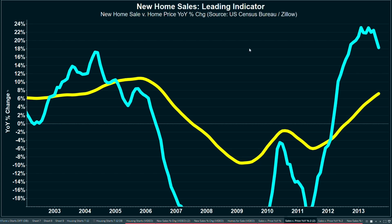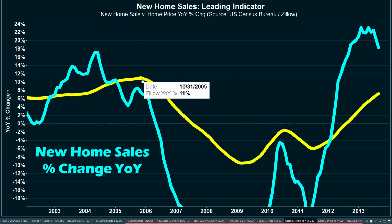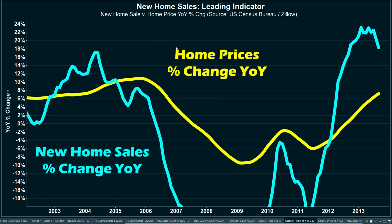And so what we're looking at on this graph, on these two lines, in blue, we have the year-over-year percentage change in new home sales. And this is a rolling 12-month average now. We're no longer looking at just June. This is a rolling 12-month average, year-over-year percentage change. The yellow line is the year-over-year percentage change in home prices. So we're now studying the relationship between how new home sales change and how home prices change. And the home price data comes from Zillow.